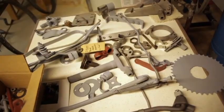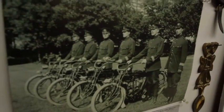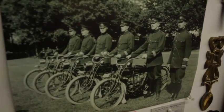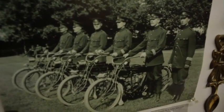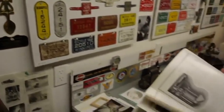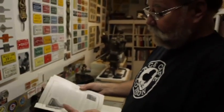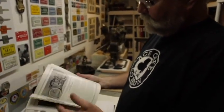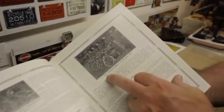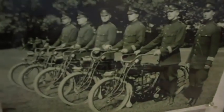Well, that's the Winnipeg police ordered 6 brand new 1911 Indians in 1912. Indian thought that was so cool that they had sold Winnipeg, Manitoba, these cool motorcycles. They actually put it in their 1912 sales brochure that the Winnipeg police department bought all these cool motorcycles. If I go through this, there's the 1912 catalog, and it's telling you all the new bikes to be sold in 12, and they're saying, look at Indian Motorcycle Squad to the Winnipeg Police. There's that same photo that shows the 1911s.